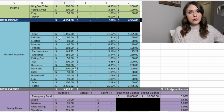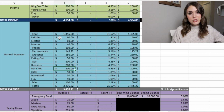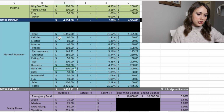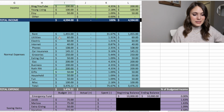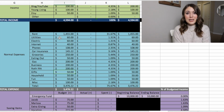We are beginning to do some more investing, and I rolled over a previous 401k with an old employer into a Roth IRA, so I'm starting to contribute to that every single month as well for just $200 for the time being. And we are also contributing to our current employer 401k plans. So that's just an additional investment thing that we are starting to do now. Gifts we have at $50. We have a couple baby showers coming up, so we'll have to spend money there on gifts.